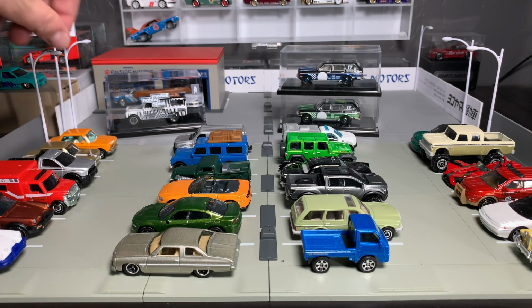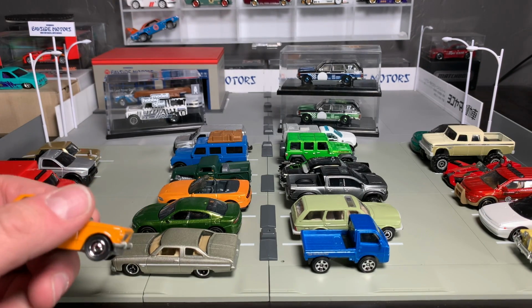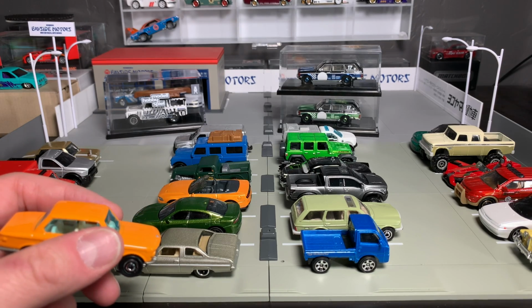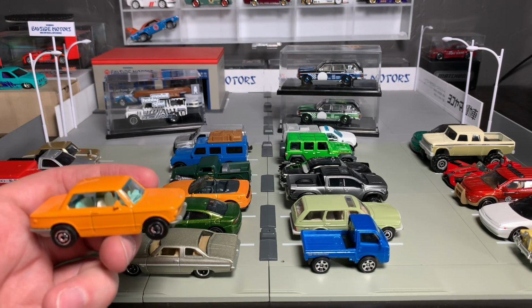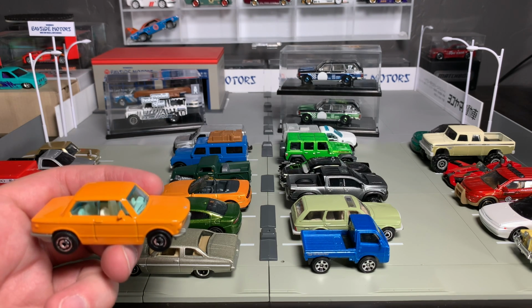Okay, let's walk through them. This is roughly in order of release. I'm trying to show every color. We'll walk through them, and I'll try to refrain from offering my opinion on these because we're just going to walk through them real quickly. Like I said, basic new models from the basic range.